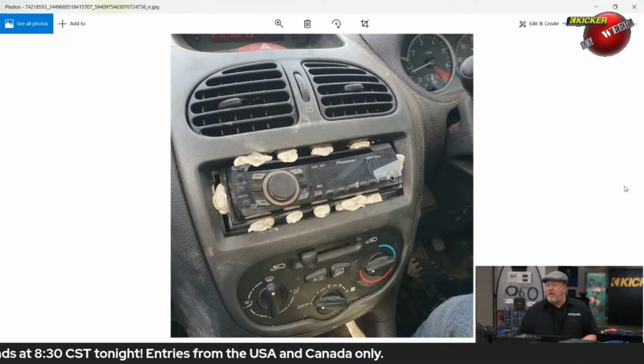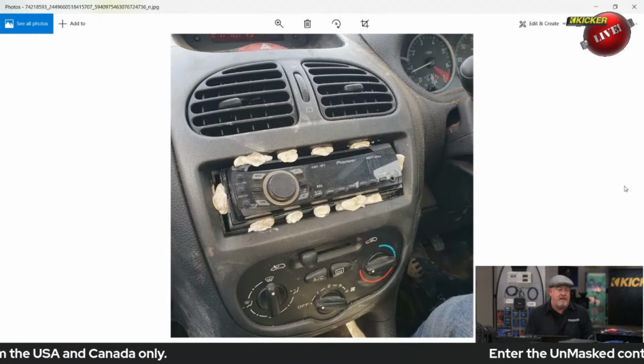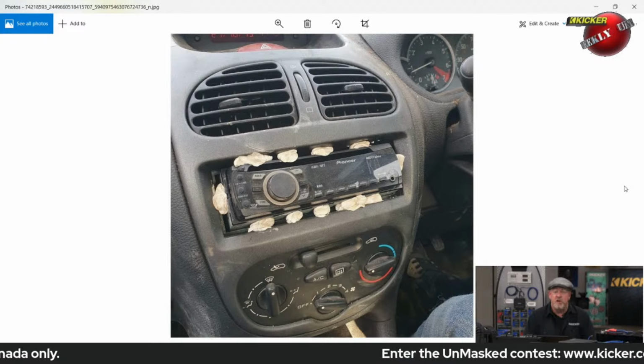So look for us in the future at some of these events. Come out and join us. And as you can see, by that Desert Storm event, it is worth going.